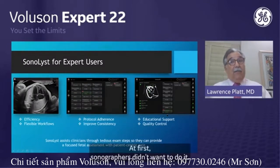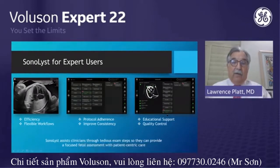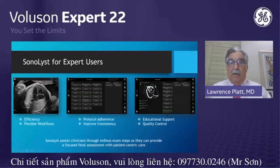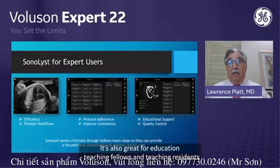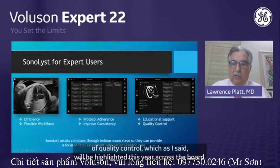At first, sonographers didn't want to do it, but after they did it, they realized how helpful it was for them. So it will improve protocol adherence. It will improve consistency, which you and I know is so vital. It's also great for education, teaching fellows, residents, and clinicians in practice. And it has a very important part in quality control, which, as I said, will be highlighted this year across the board.